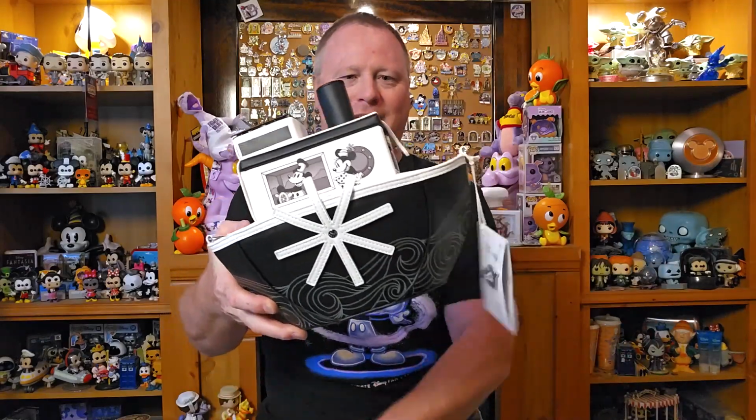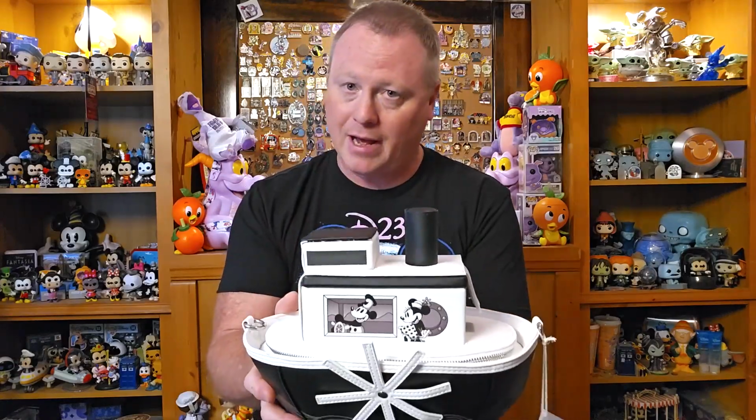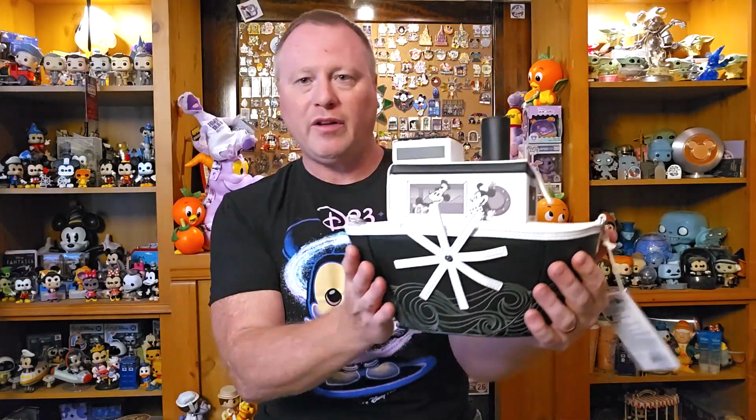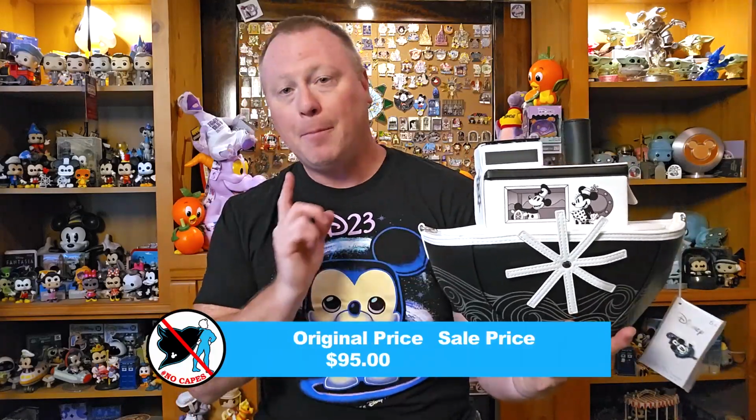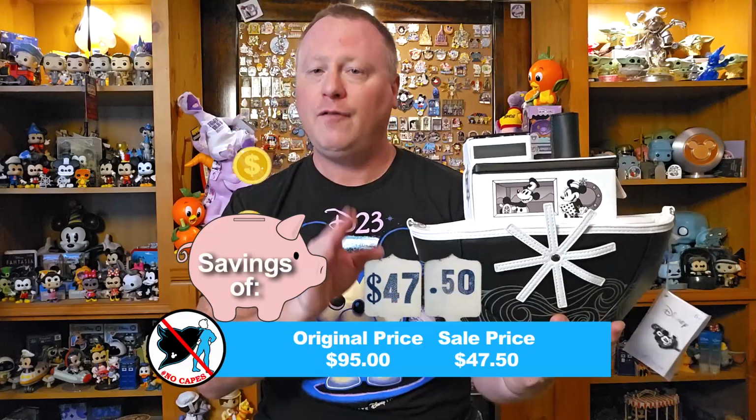Look at that. And look at that, it spins. So this is the Steamboat Willie Crossbody bag. It's actually quite large. I wasn't expecting it to be this big. This was originally $95, but I got it on sale for $47.50. That is 50% off.